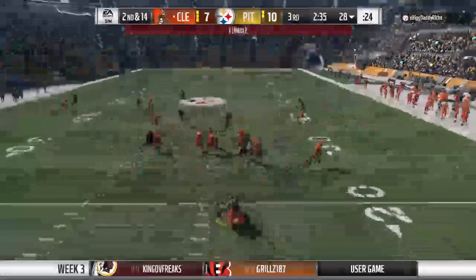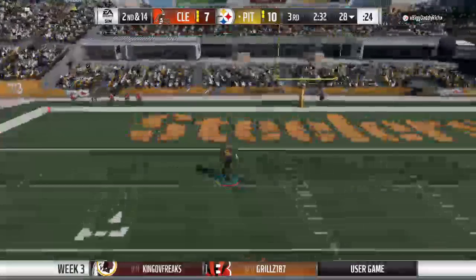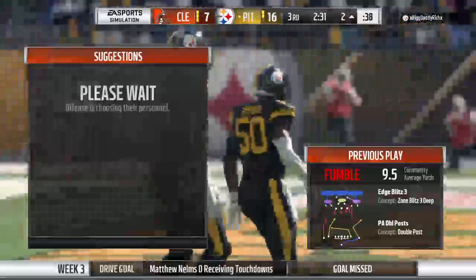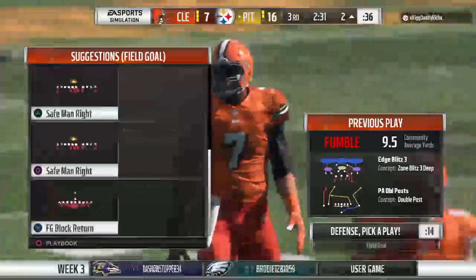They go play action. Kaiser hit, and he lost the football. And it's picked up by the Steelers. And he's in for 6 and a Steeler touchdown. This was a close game. They needed a little breathing room, and they got it right there on that return for a touchdown.